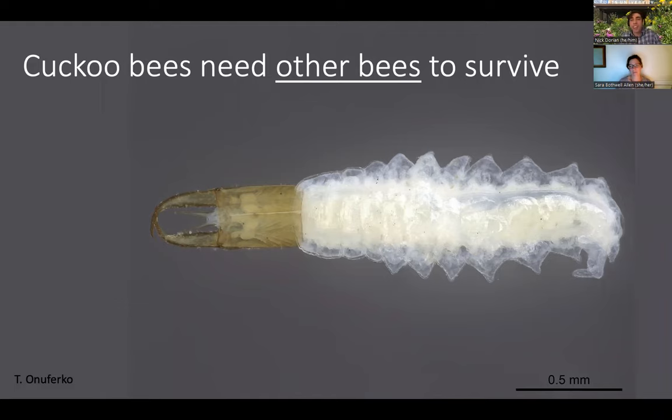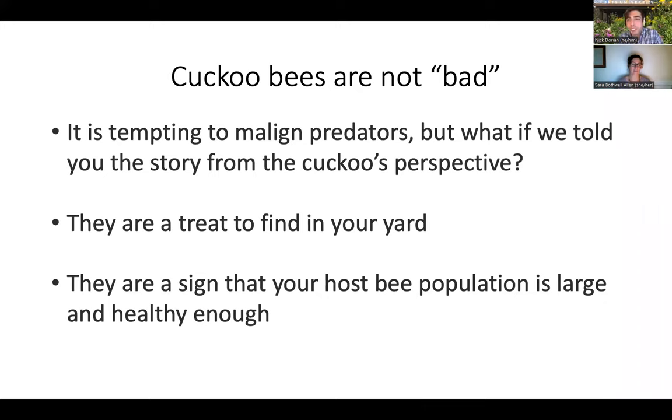And I just want to recapitulate, right? Cuckoo bees are not bad. They actually make up 15 to 20% of regional bee diversity. But what if I told you this whole story from the cuckoo bee's perspective?